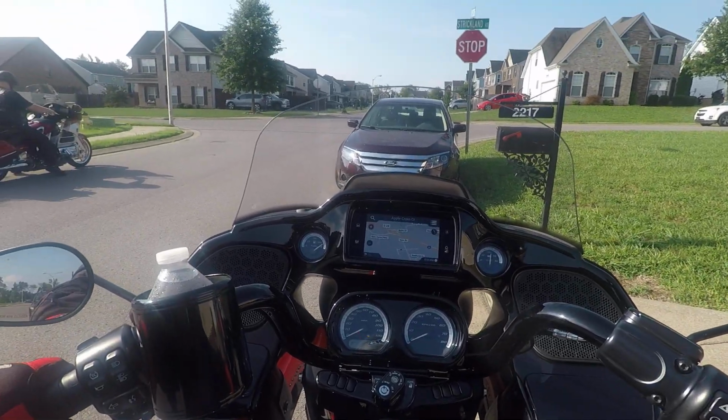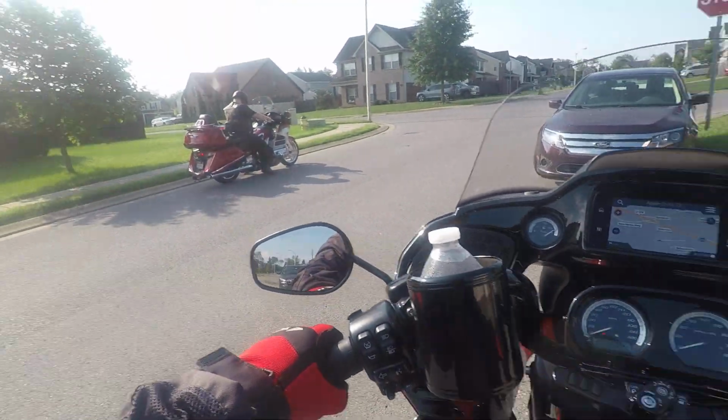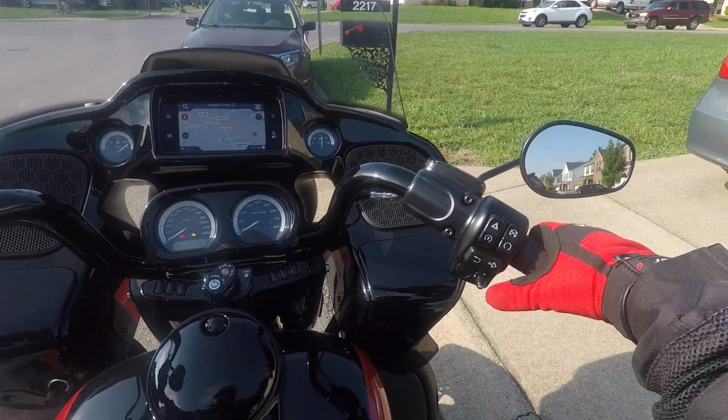We're going to do a ride on this 2020 Harley Davidson Road Glide Limited.